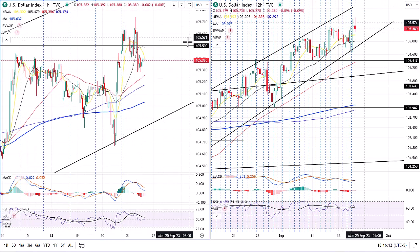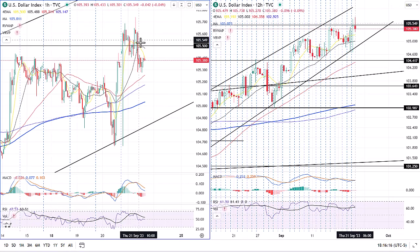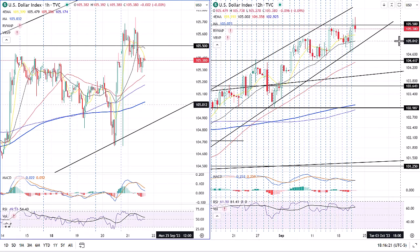Moving over to the dollar just for a moment, you can see the dollar threw some wicks to the upside, got above my 105.50 level just for a little bit. We've been talking about getting above that level for a while, which we did do, but we couldn't hold above it, and you can see some wicks here on the 12-hour chart.